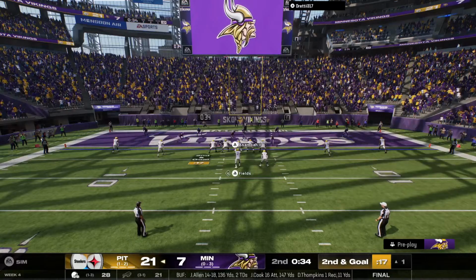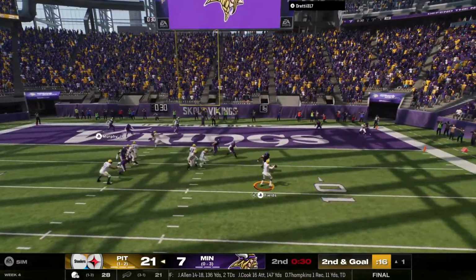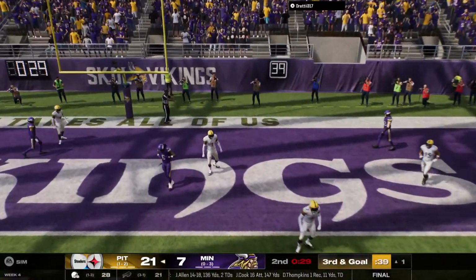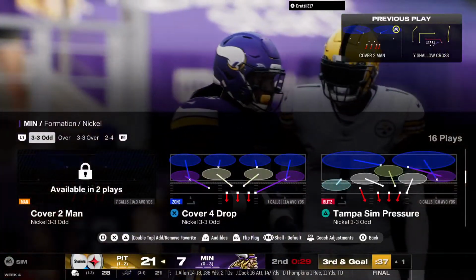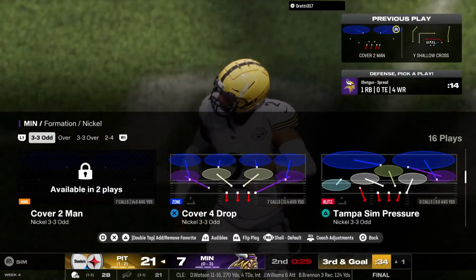A dose of the hurry-up offense here. Throwing from the gun. Bails out of the pocket quick. Made the throw as he was getting hit, Brock, and it's incomplete. Looking for George Pickens that time. And that brings up 3rd and goal.